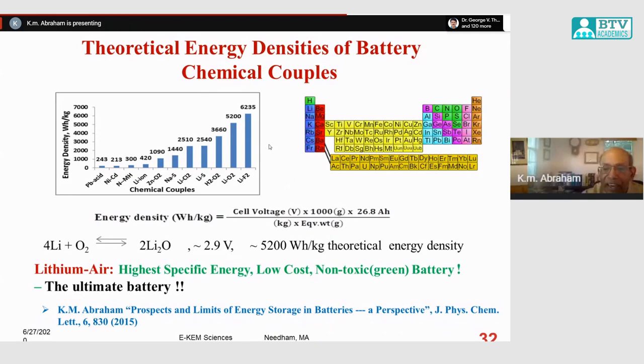But of course, that's not possible because fluorine is a very reactive element, and it's also a gas. The next best thing is a lithium oxygen battery, because oxygen is a safe material. We breathe it every day; we are alive because of oxygen. So it gives 5200 watt hours per kilogram. This is just the energy density for the materials, not taking the inert materials into account.